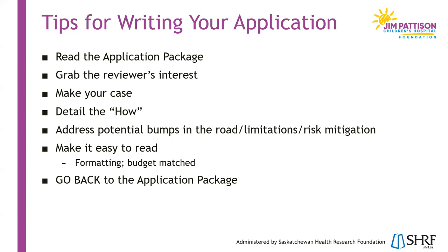I guess that falls under this as well: make your case and detail the how. So you want to really make the case of why this is important, why it's going to be impactful, and then make sure that they can understand how you are going to complete this and why you've chosen to do it that way. It's always a good idea to make sure you've addressed any potential bumps in the road, limitations of the work, any risk mitigation you are expecting and have planned for.